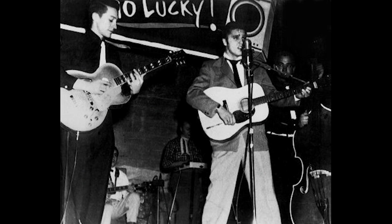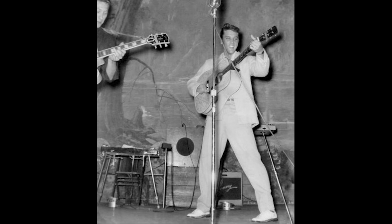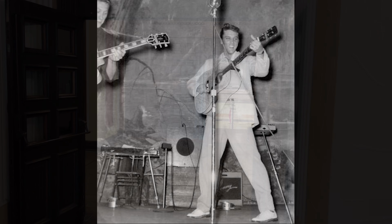Elvis's first performance here was on October 16, 1954. Just a few weeks earlier, on October 2nd, he was not well received at the Grand Ole Opry in Nashville. After one of his first performances on the Hayride, he was signed to a one-year contract for future appearances. His parents had to sign the contract because he was too young and did not meet the Hayride's age qualifications for artists to sign contracts.